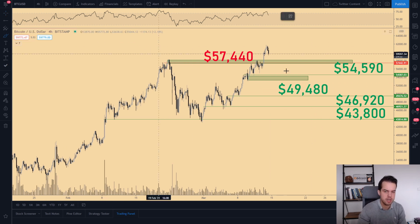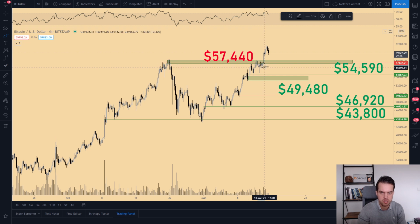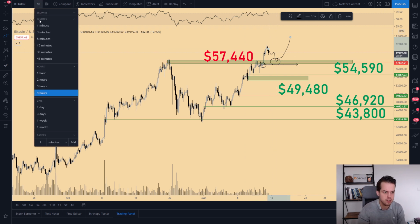What I mean by that is that once you break up, you can see it in the entire construction, the previous resistance zone becomes support. So this region around 57k has to hold to avoid any further downward breakdowns, as has been happening in the entire construction as well. To continue this momentum up, you want to see this previous resistance become support. If that happens, we can see further strength towards 68k.